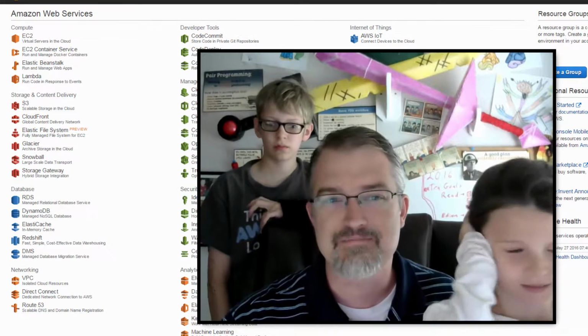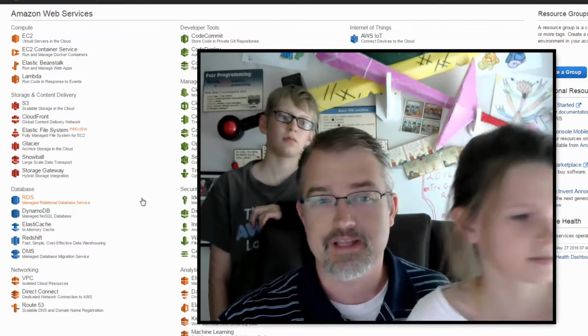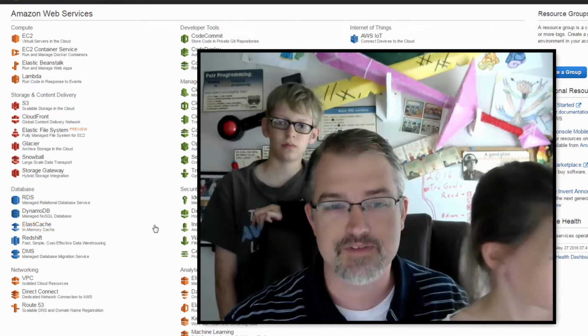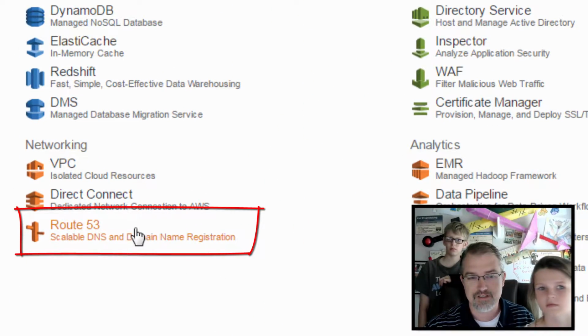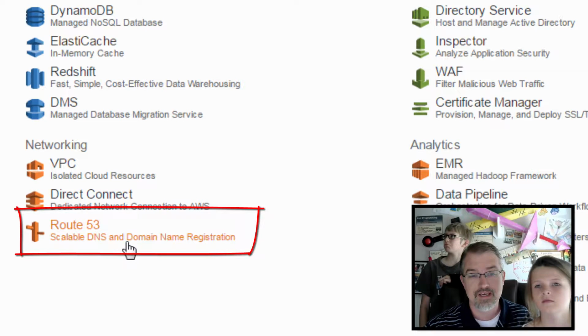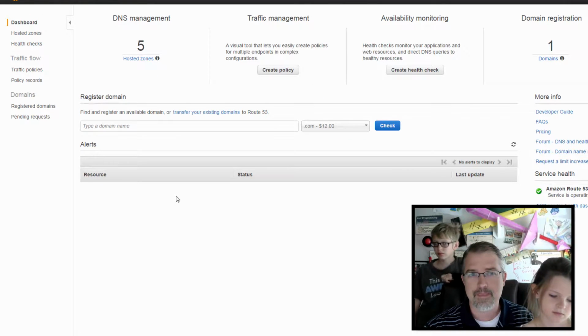Okay, now on to actually buying a domain name. Now, you could do this through GoDaddy, but I really like using Amazon services. So after you log in to your Amazon Web Services console, you can go down here to Route 53, and you click on that. This is where you can buy and maintain domain names. They do a pretty good job. I have a few over there right now. And the nice thing is they auto-renew it. They've got just a set price.